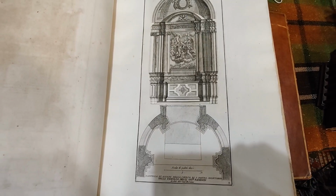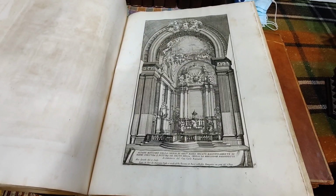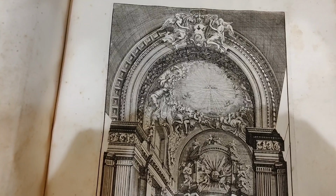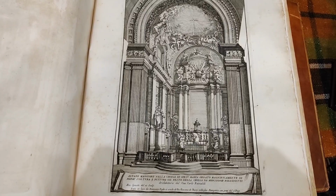Very, very cool. But I want to show you plate 48. I think this is the most beautiful plate in the book. Wow, look at the perspective on that. Masterful. Let's see if we can get a little more up on it. Let me turn my light on it so everybody can see the perspective in that plate. Wow. Such detail.